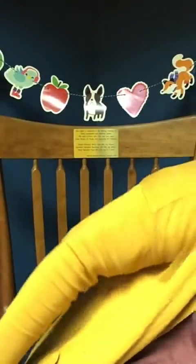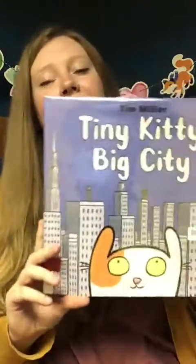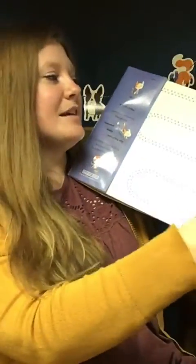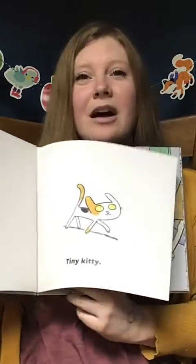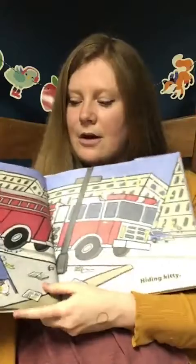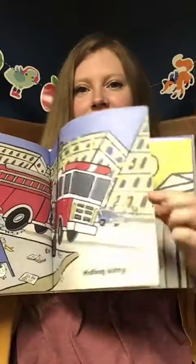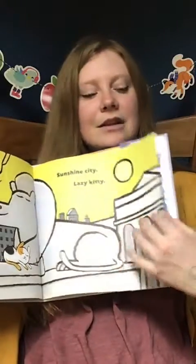And last but not least, another one of the new stories that we got in this month is Tiny Kitty Big City. This is a great book for beginners. It goes through a lot of opposites, a lot of rhyming, and illustrates a great picture of city living, especially for someone so small, which is great for small children to identify with. So, you know, small kitty, crowded city, and we go on to illustrate Sunshine City, Lazy Kitty, all sorts of really cool stuff.